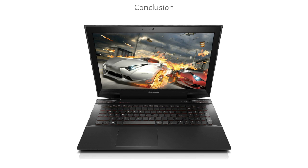So to conclude, this Lenovo Y50 is just a solid gaming laptop. It has plenty of power with 16 GB of RAM and that 4720HQ processor, and I really like how it has that portability going for it as well.